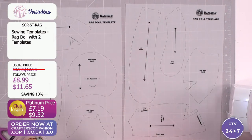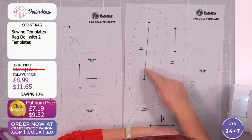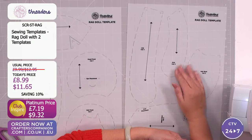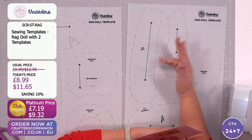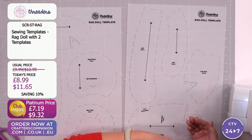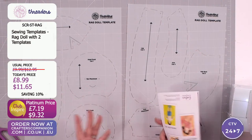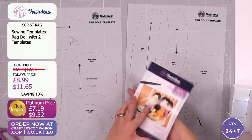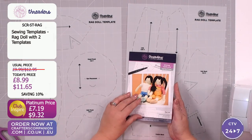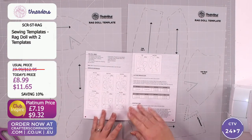And again, once we've done the same sort of thing that we've shown you, with the grain lines. And we've written on each one how many of everything to cut. So the legs, you cut four of, arms four, hair back is two, body's two. So we've given you all of those bits and pieces there. And you just use one of your heat erasable pens. We've once again given you the little booklet, which shows you step by step how to put everything together. And we're showing you the cutting preparation.